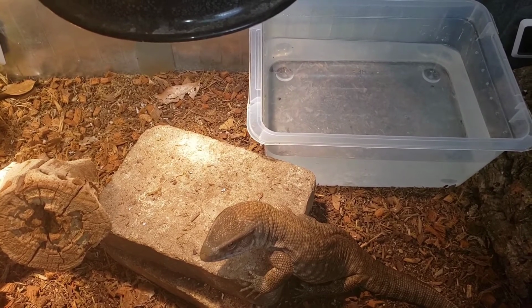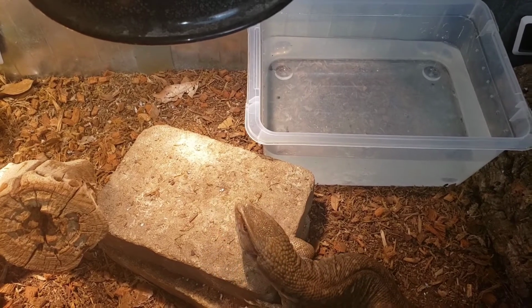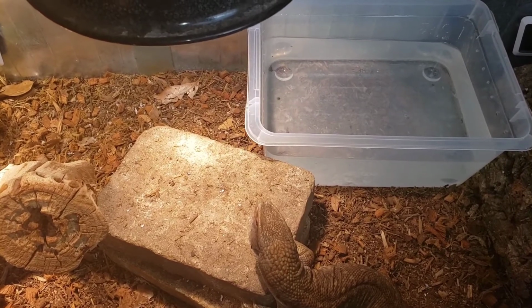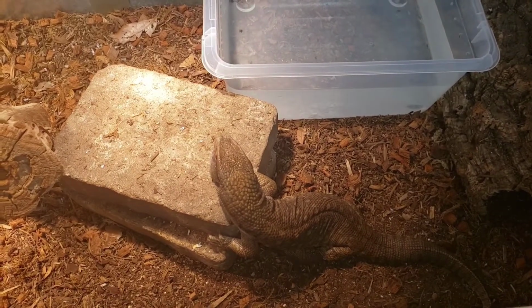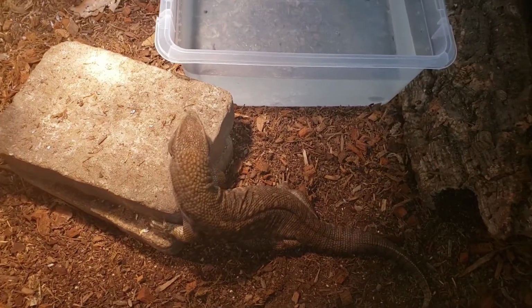That was the only time she's had anything other than insects. But I feed earthworms, superworms, mealworms, crickets, dubias, hornworms. Basically any insect that she will want to eat, I feed to her. I also buy the canned Zoo Med snails, and then Fluker's canned river shrimp. I'll feed that to her as well, and she eats it all. And in my opinion, she's a very healthy looking Savannah monitor.